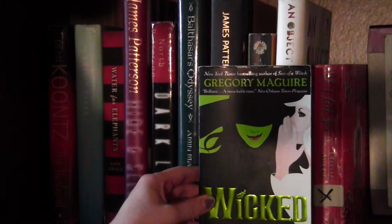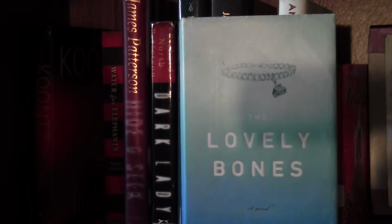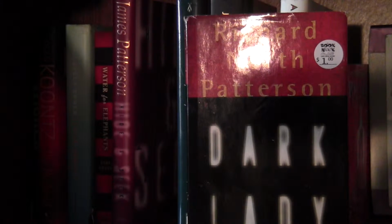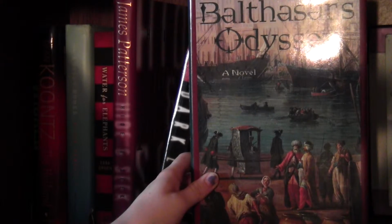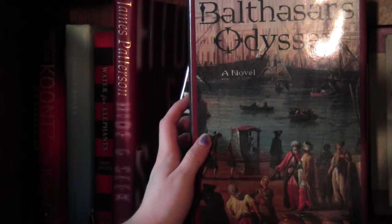We have Wicked by Gregory Maguire, The Husband by Dean Koontz, The Lovely Bones by Alice Sebold, Water for Elephants by Sara Gruen, Hide and Seek by James Patterson, Dark Lady by Richard North Patterson. We have Balthasar's Odyssey by Amin Maalouf. I'm pretty sure I pronounced that wrong, so sorry. If anybody knows how to pronounce the author's name, please tell me in the comments down below.